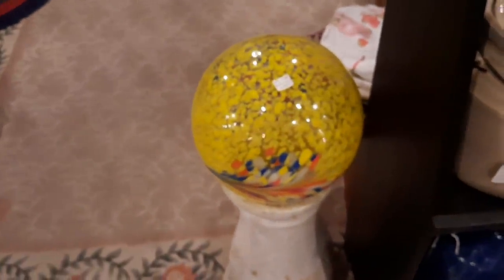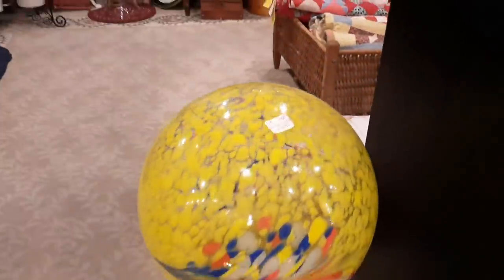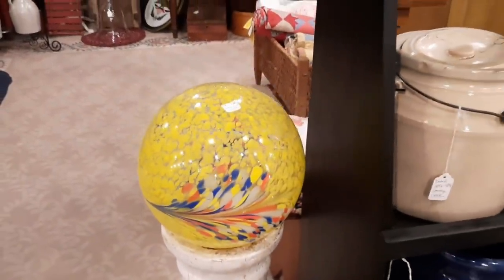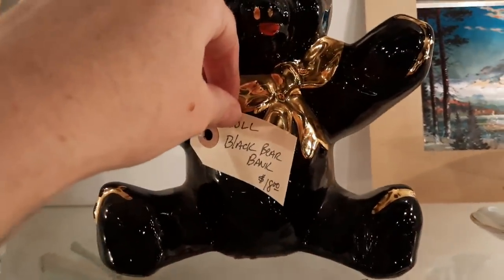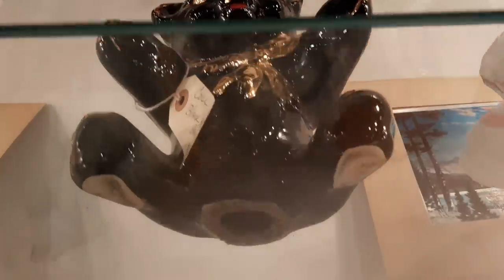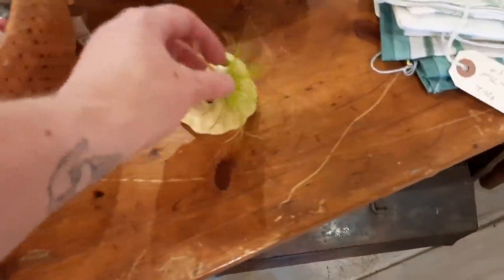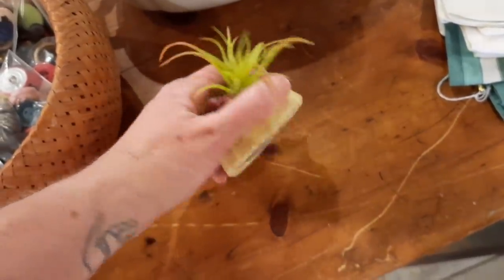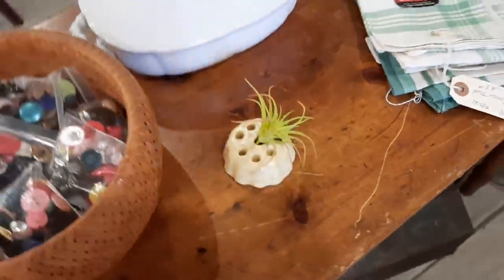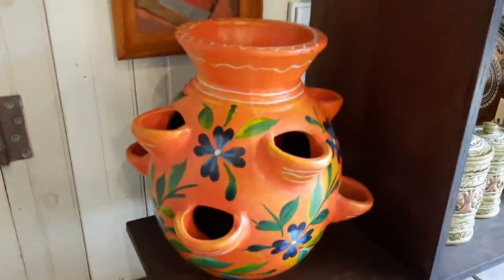This was a giant glass gazing ball for your garden. And then this looked like the blue teddy bear that they had called glass teddy bear at another antique mall that Jocelyn and I had gone to. This is a bank. And then I thought this was a clever way of using your flower frogs. You could put a little air plant in the flower frog. She got like some stuff here. That's pretty.